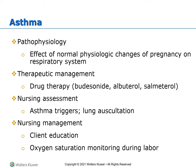Exacerbations are usually triggered by stimuli such as allergens, upper respiratory tract infections, medications, environmental pollutants, occupational exposures, exercise, cold air, or emotional stress. In response to those stimuli, there's a widespread but reversible narrowing of the hyperreactive airways, and it makes it difficult to breathe. You're going to see expiratory wheezing, productive cough, thick sputum, dyspnea, or any combination of those. The ultimate goal of asthma therapy is maintaining adequate oxygenation of the fetus by preventing hypoxic episodes in the mama.